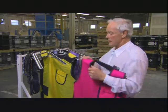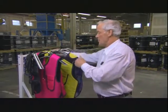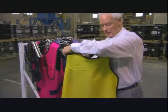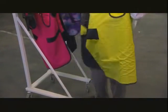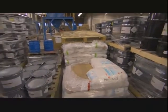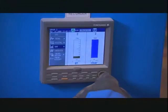When we get into higher exposures, either for time reasons or because the energy of the beam is much higher, particularly in cardiology or cardiac catheterization, we're into a two-sided apron, front and back. This apron would have about 12 pounds of lead in it. A Light Tech apron contains about 85% lead powder. The remainder consists of a variety of plastics that make the aprons flexible. The proprietary mixing process takes 20 minutes.